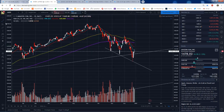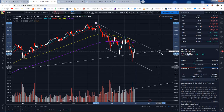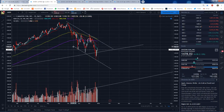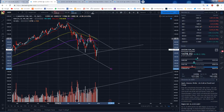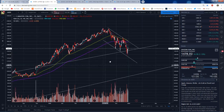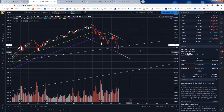No real. I mean, you could do it like this. That's true. Maybe find some sort of symmetrical range in which we trade. Maybe we can do this, yeah. So extend it a little bit. This maybe. So we have just moved downwards, and of course a little rebound. I don't know how long it will last in general.